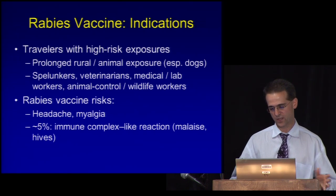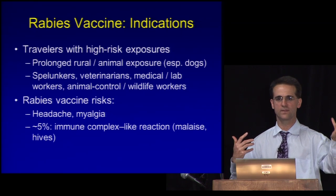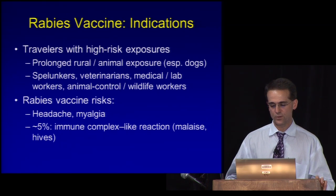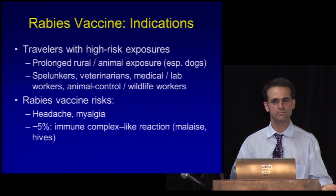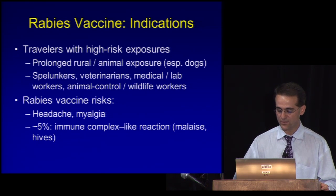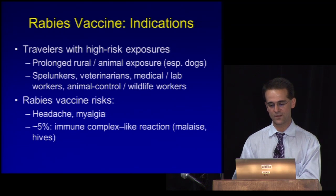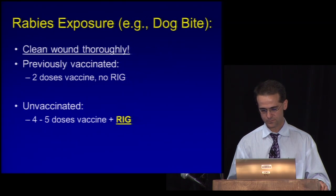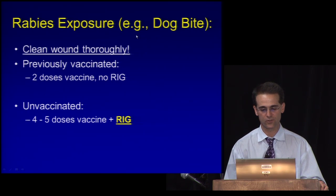So for a traveler on a trip of a month or more, even if they're not going to be very rural or don't think they're going to be around animals, you can run into dogs anywhere. And if you get bitten by a dog in a developing country, you kind of have to assume they're rabid, just to be safe. Because again, if you get rabies, it's fatal. So the only way to do it is to assume they're rabid and then go through post-exposure prophylaxis, which is getting a vaccine and immune globulin. So here's why I think that vaccine is such an important thing to consider. Oh, by the way, one thing we always counsel patients is that it's very important to clean any bite wound thoroughly.